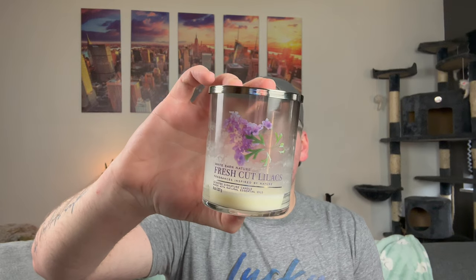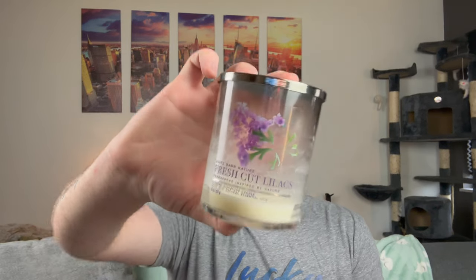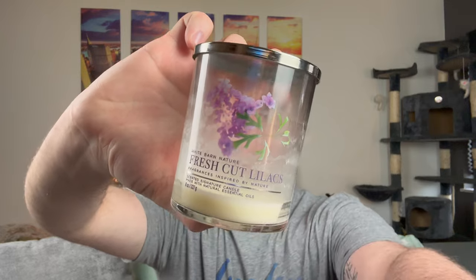This one, fresh cut lilacs. This performed so well for me. Wow, this is like not focusing at all. Here we go, fresh cut lilacs. And this doesn't have the scent notes. Oh, lilac bouquets, dewy greens, soft spring air with natural essential oils. I love fresh cut lilacs.